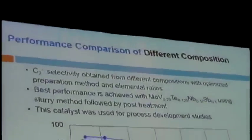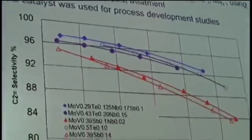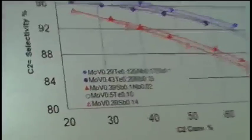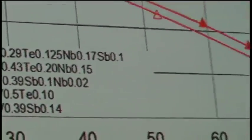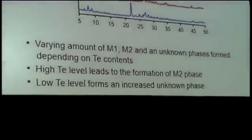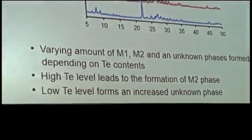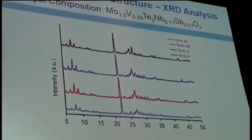When we looked at different compositions, the inclusion of antimony was most preferred, giving us selectivities approaching 97%. And then we undertook a different optimization of the composition with the tellurium, varying the stoichiometry, and saw that the various amounts of M1, M2 and the unknown phase were dependent on the tellurium.